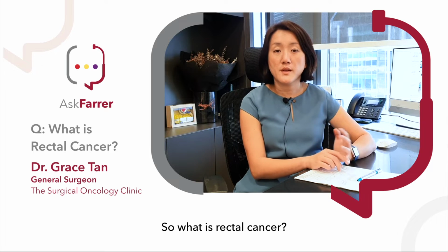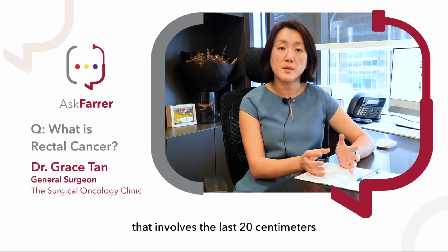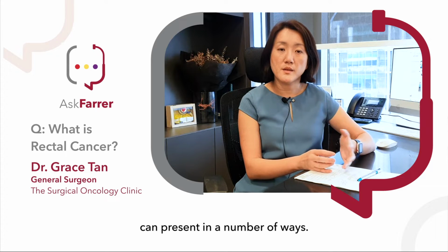So what is rectal cancer? It's referring to cancer that involves the last 20 centimeters of our digestive tract or gastrointestinal tract. So rectal cancer can present in a number of ways.